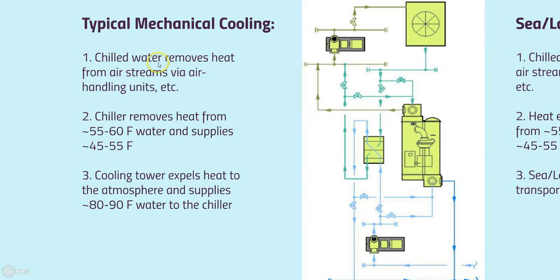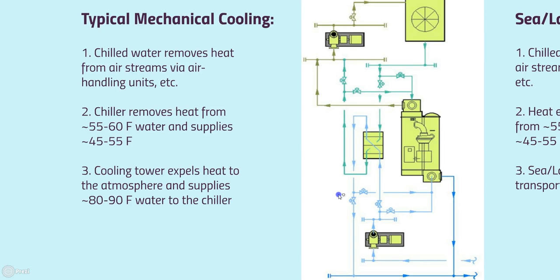So number one, chilled water removes heat from air streams via air handling units, and they basically have chilled water coils somewhere in here. What I can do is bump this up so we can see a little bit more of that. It's up here somewhere in this system.